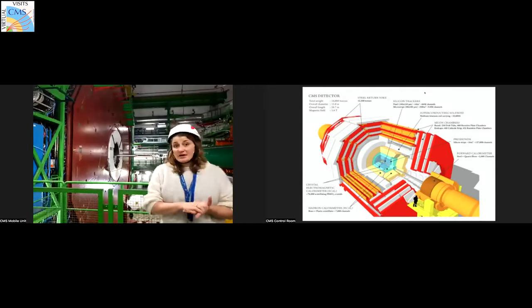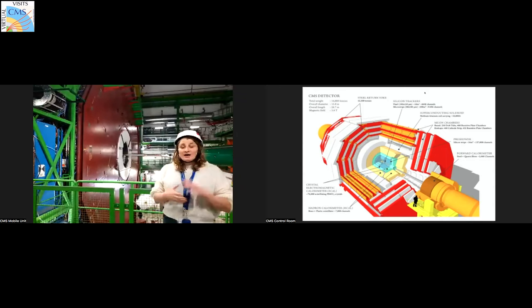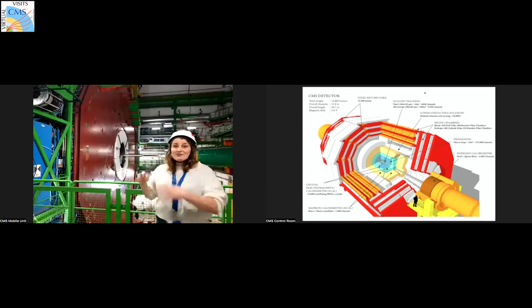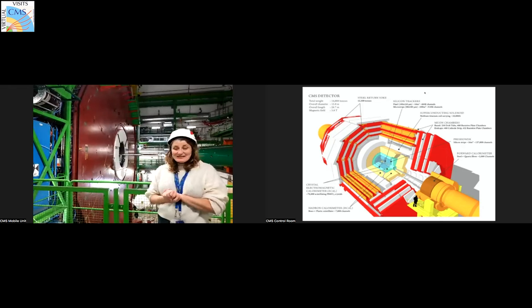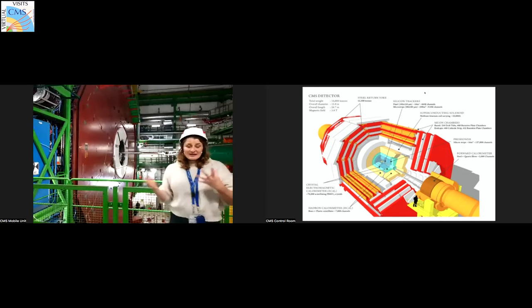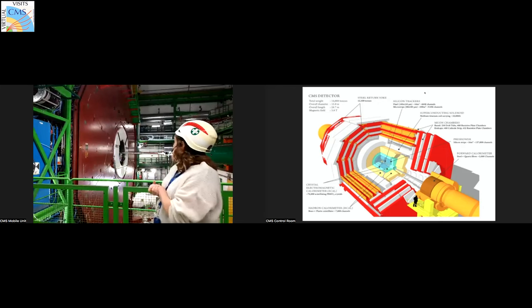If you don't find it compact, compare it to ATLAS, another experiment, which is on the other side of the LHC ring. ATLAS is 48 meters long and 26 meters in diameter for only 7,000 tons. So it's basically twice bigger and twice lighter. That makes CMS extremely, extremely compact.